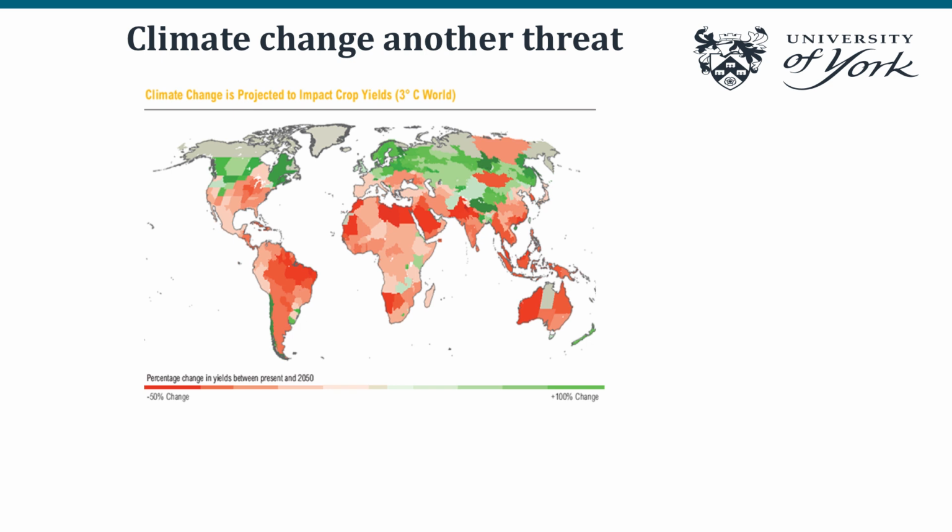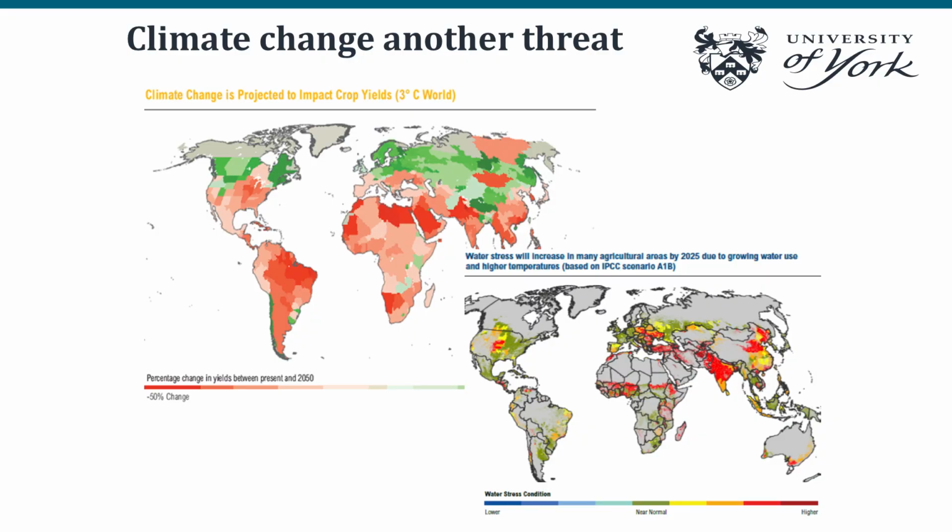So large areas of the world, particularly ones where food security is already an issue, Africa and India, it looks like crop yields will be very badly affected, whereas the people causing the problem, we're looking at the US and Trump, there's not going to be such a big impact. The other issue, of course, is water scarcity. So this is the same UN FAO projections for increased water scarcity, and some very worrying statistics or predictions for India, Africa and Australia. So water stress is a huge issue.